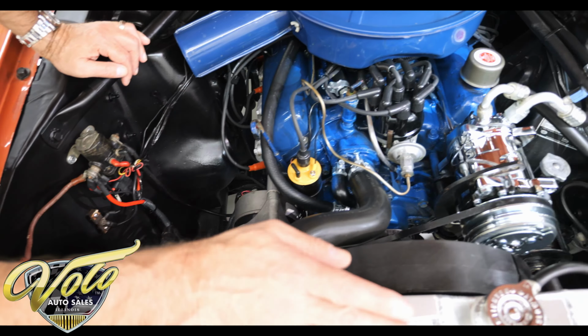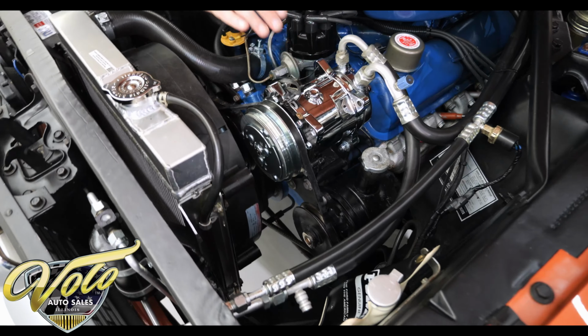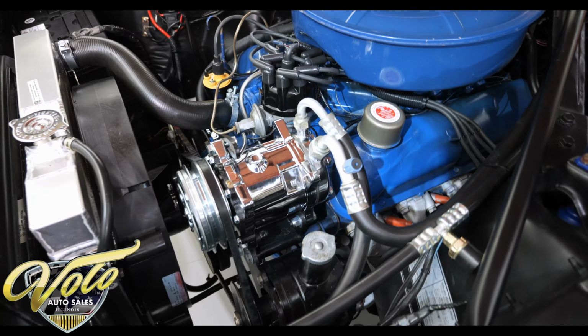Upgraded with a new aluminum radiator and a big electric fan. I'm going to bet they did that the same time they added the air conditioning to keep the motor running cool so you can actually use the air on the hot days when you need it. It has horns. It has the washer fluid bag. And importantly enough, it has power steering and power brakes, 2 very desirable options.